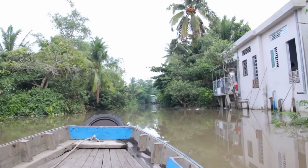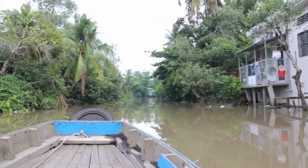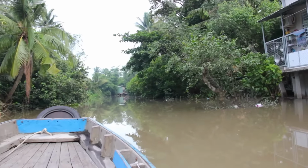We're down one of the canals. It's beautiful. I don't know where all the tourist boats went, but I'm glad they're not here.